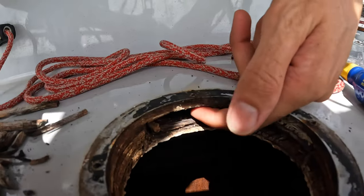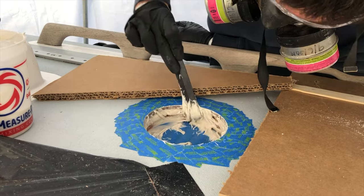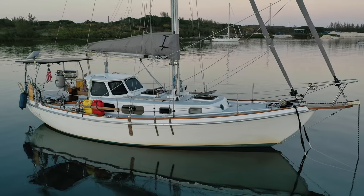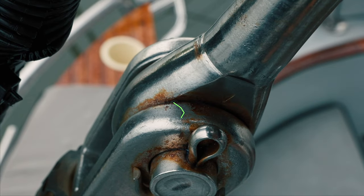Last week, we talked about what it will take to preserve our Passport 42 like a time capsule, which featured a few clips from the process on our last boat, an Allied Seawind 32. We also found a crack in part of the standing rigging that is holding up our mast. This is not a drill, folks.